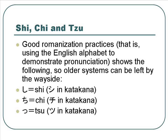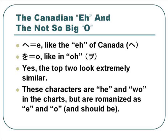Shi in katakana, not S-I, S-H-I. Chi, not C-I or T-I, C-H-I. Tsu, not T-U, T-S-U. This is how it's pronounced. This is how it should be read. Then you have E, like the E of Canada. Eh, man. Then you have the O, like in oh my.